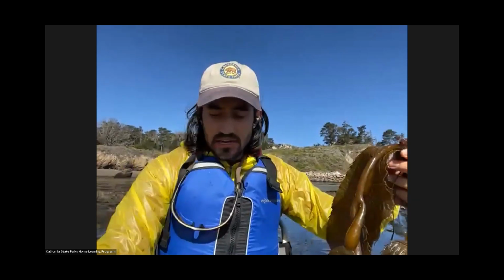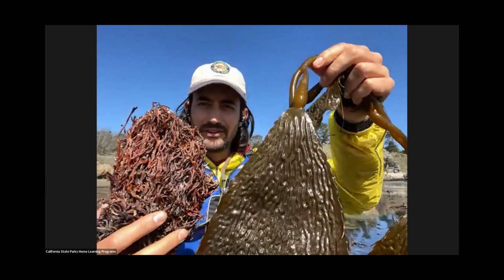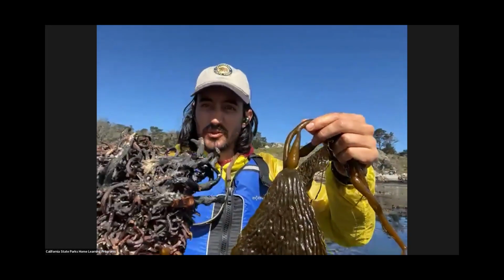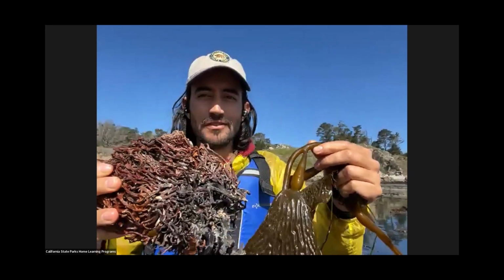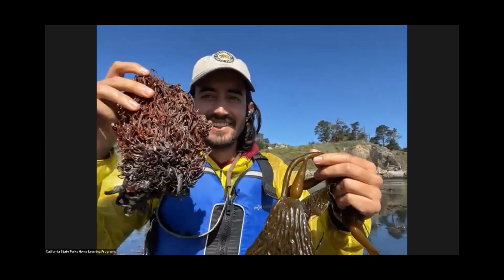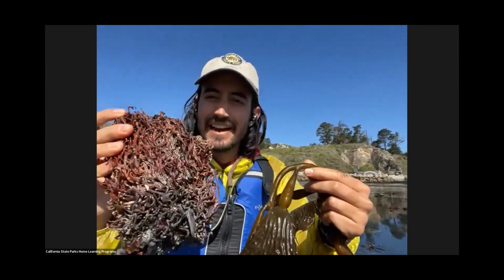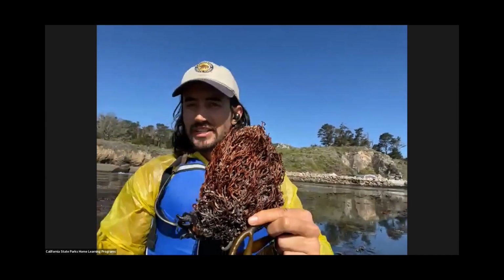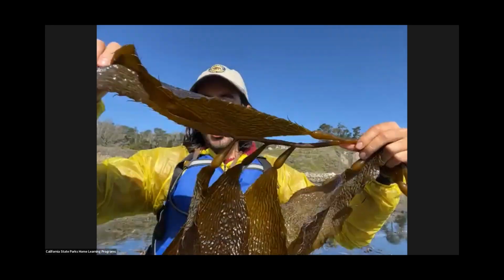But you probably notice this and this look kind of different, right? As we said earlier, I said this kind of reminds me of roots. That was a hint. So what part of the kelp do you think this is? Yeah, it's the bottom of the kelp. This is like the root system of our kelp. It keeps it grounded to the bottom of the ocean so that the wave energy doesn't carry it away. So this is the top of our kelp here.